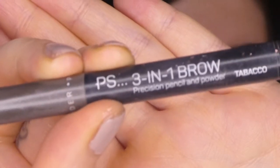So I'm going to jump into the look straight away. I like to prime my face and my eyes, and I'm using the Yes 2 brand, the Cucumber Eye Primer. And then for brows, I'm going to be using the PS 3-in-1 Brow. I really love this pencil. You get 3 different things: a pencil, a powder, and a brush. And this was only £2 from Primark, and I honestly love this product so much.